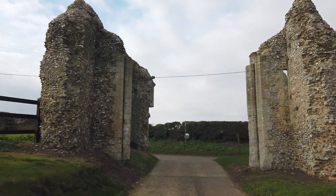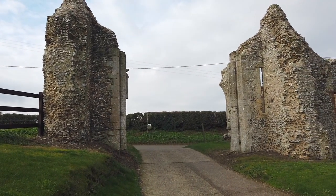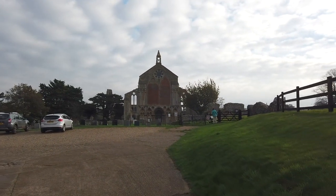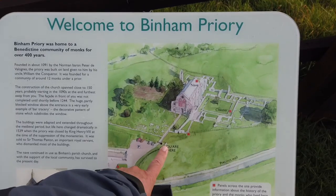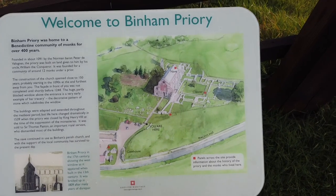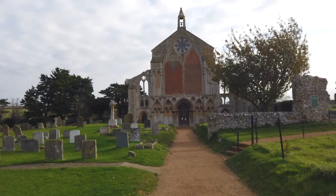This was the original gatehouse to the priory. It's the gatehouse and obviously the entrance, which takes you down to the main priory itself. We are here. Hopefully we can have a walk around the priory. Let's have a look around.